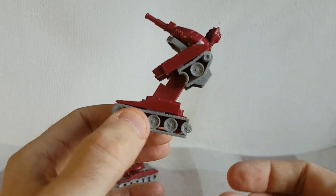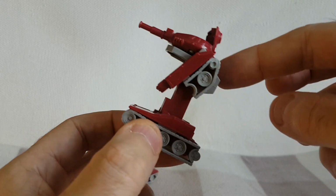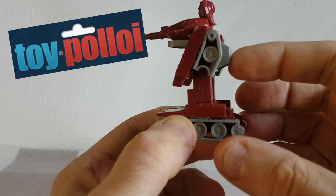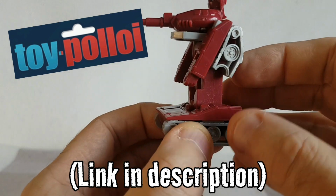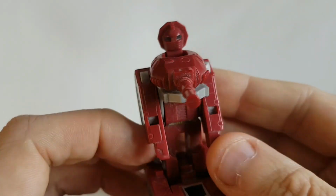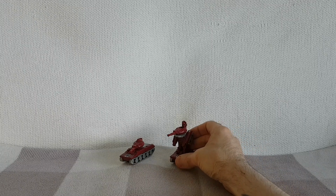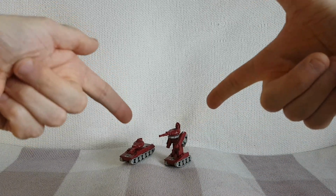That's him transformed. Now this one is a little bit loose, as you can see. He doesn't stand up brilliantly well. Dave Toy Polloi has shown a good fix for this on his channel. So if you want to see how to stiffen up the legs of your Warpath, do go and check out Toy Polloi and see his restoration video of this fella. He also repaired the barrel of this toy, which had broken. But there we go. There's Warpath. One of my childhood favourite toys, and I now have 3 of them. My childhood one is incredibly floppy now, so there we go. There is Warpath times 2.